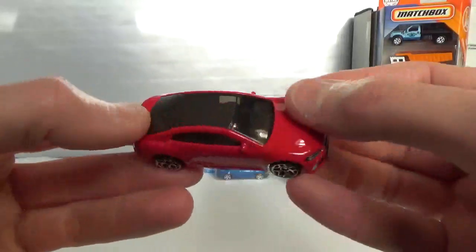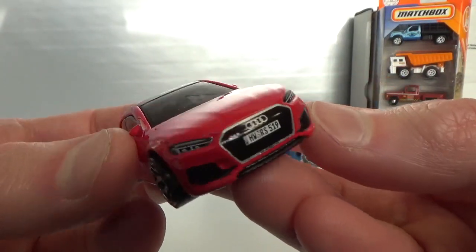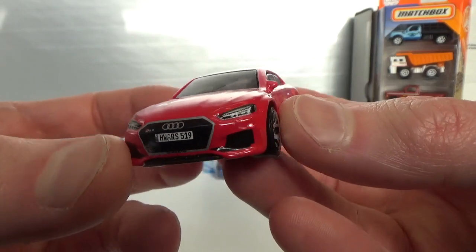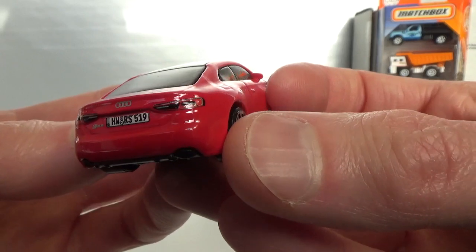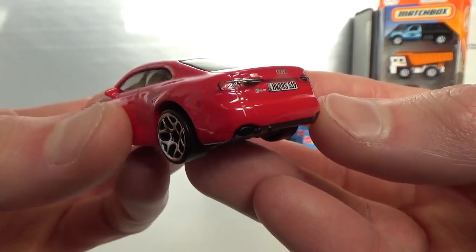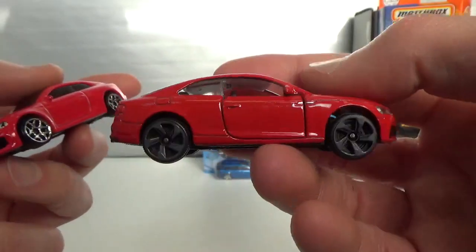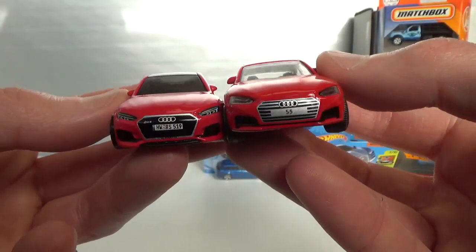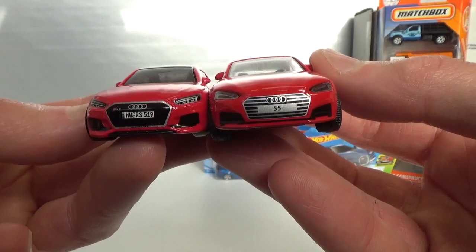It's got the plastic top. It's got perfect tampos, so very happy with that. License plate and everything is a-okay. So just for the fun of it, here's a loose version of the Majorette S5. Let's put them next to one another.